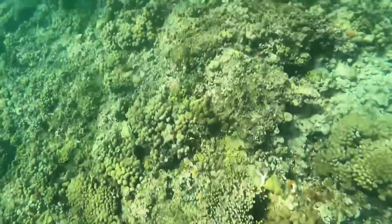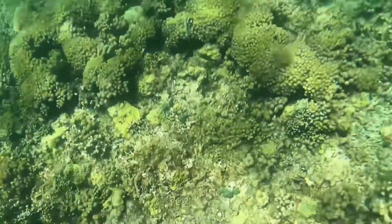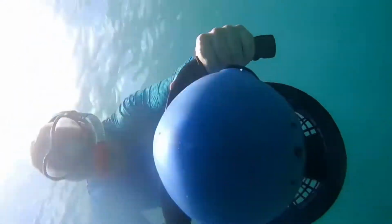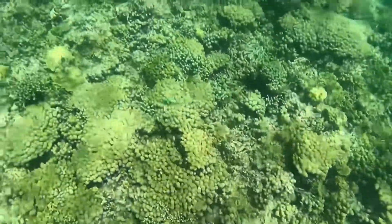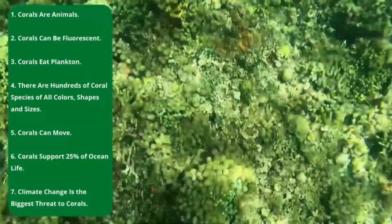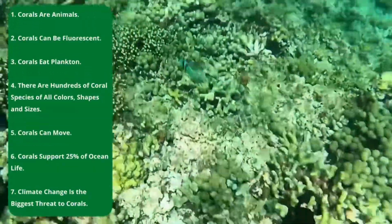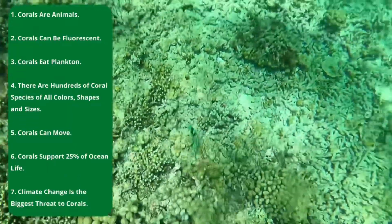So what's interesting about coral is that coral are living animals, and they eat plankton. And there's hundreds of different types of sizes and shapes and colors of coral. There's also a lot of home to many animals in the coral. Corals can move, and corals support 25% of all ocean life, including this fish right there.